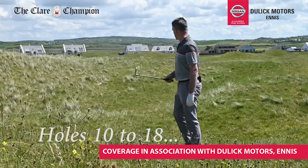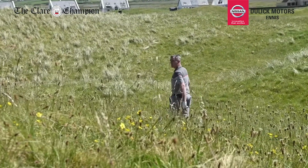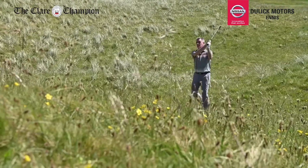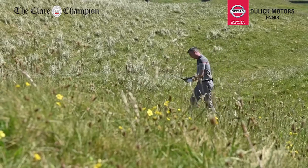So tee shot here, number 10, has gone a little bit right into the rough. So we're getting into the long wispy stuff now. So I have a line over a mound in front of me and just try and get this as close as I can to the green.